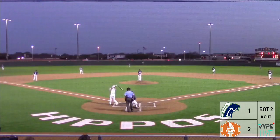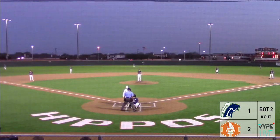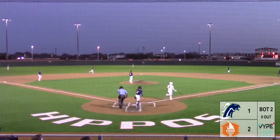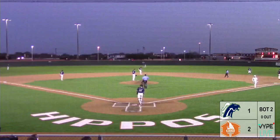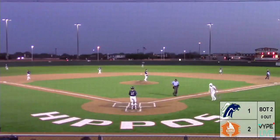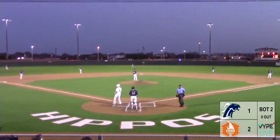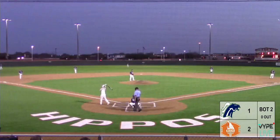Next pitch just misses a little bit low and outside, ball one. Next pitch swung on, lofted in the air to right field. And it is going to get foul. Right fielder Goins had to come over quite a ways to get that, but it went off the right field fence in foul territory. So one ball and two strikes.